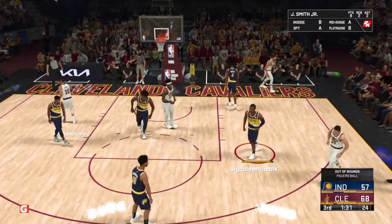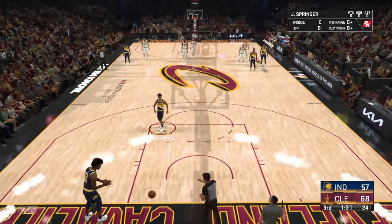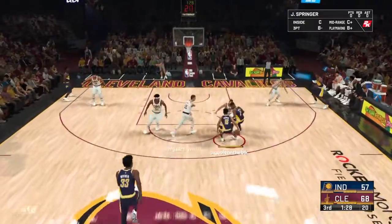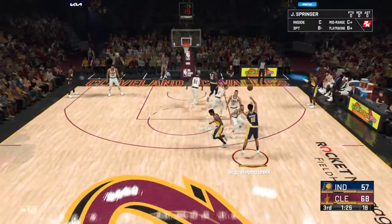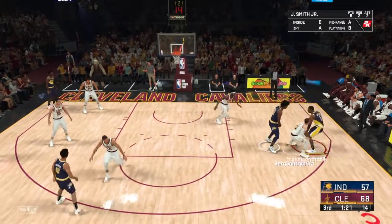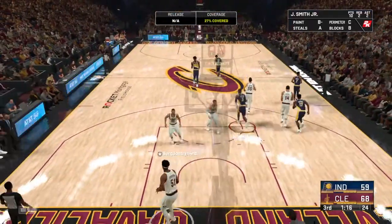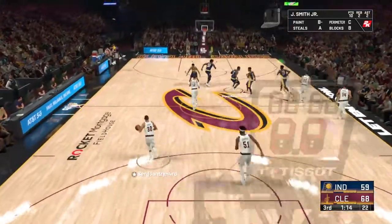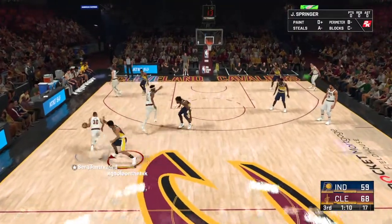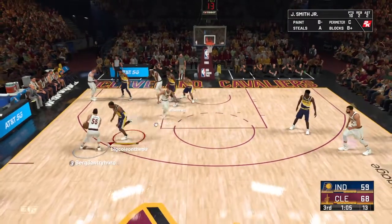Oh my God, dude. Are you kidding me? What was that? Pass to Wiseman. Here's Smith. Good on the shot that shaved the lead to single digits. Smith's got 10 points in the game. And there's a pattern starting to take shape here. They're working it inside and getting good shots from close range.